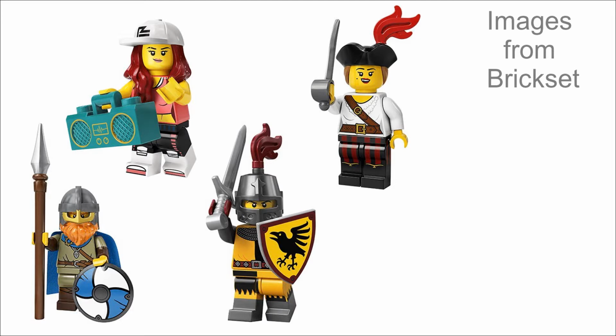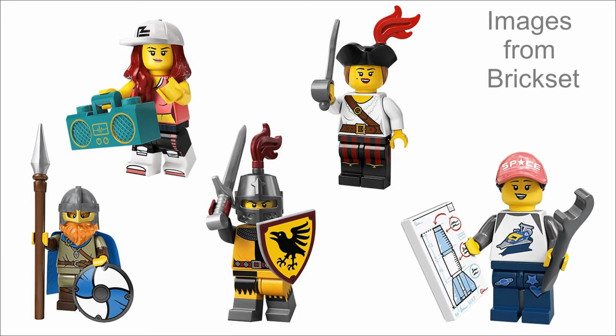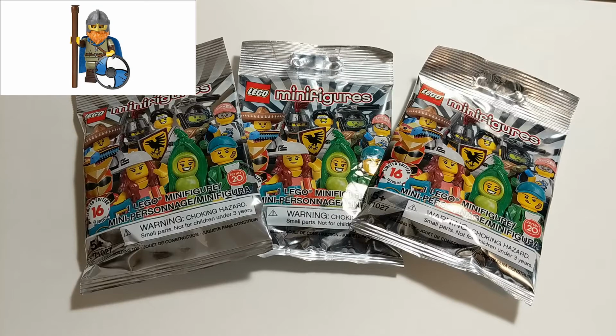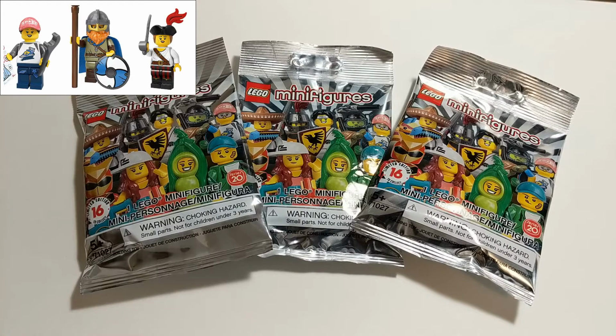kind of some nice elements there. And the space fan was the last one on my list, just getting that classic space torso, and some of those other nice prints. The little mini rocket build is kind of fun as well. So the 3 that I have here today, I think I've been able to find the Viking, the pirate girl, and the space fan. So we'll see out of these 3 how many of those are correct.